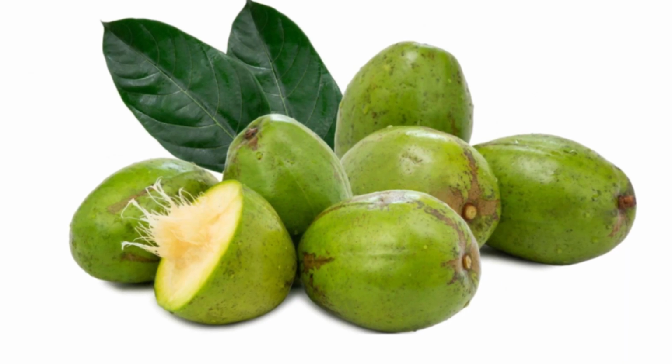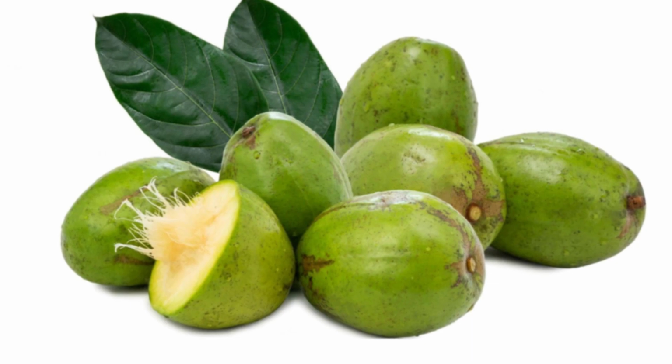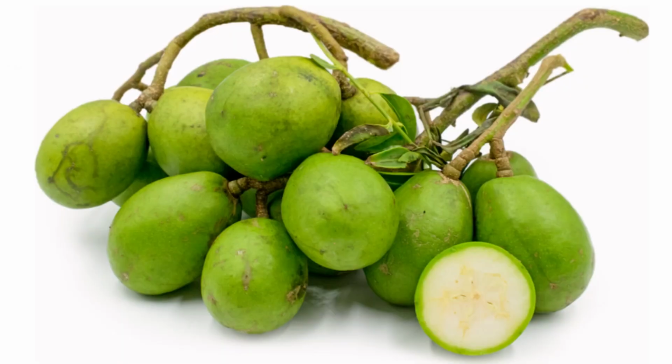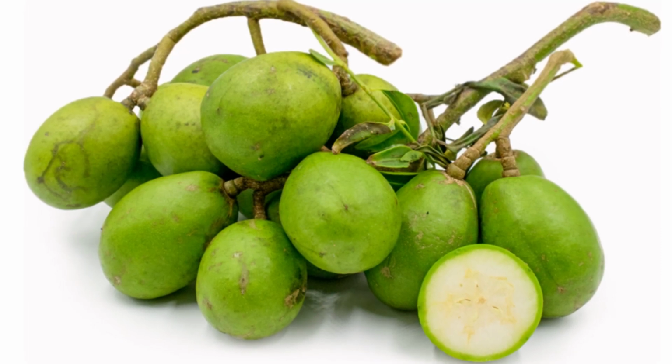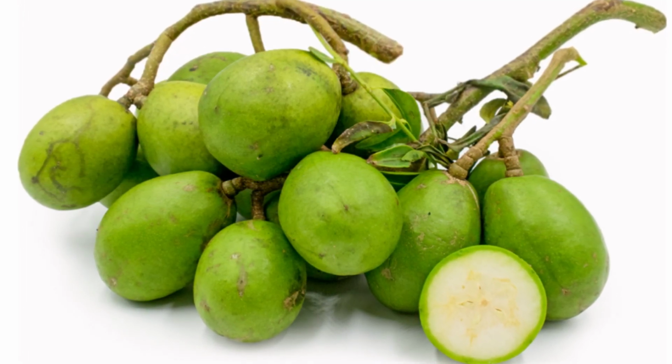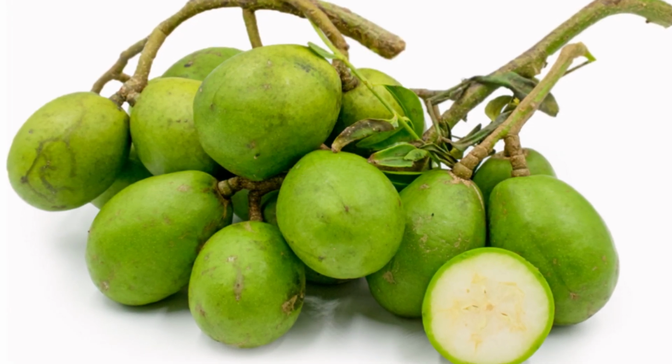Amborella fruit health benefits. Augments heart function. Amberella is blessed with the goodness of cardiac glycoside group of antioxidants. Bolsters immunity. Cures digestive issues. Improves eyesight. Combats skin infections.